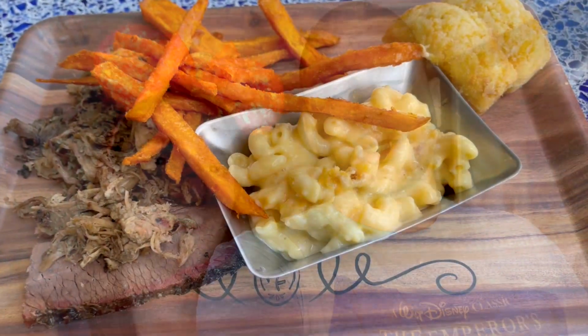But what really caught me by surprise and I fell in love with is the barbecue restaurant on deck 11.